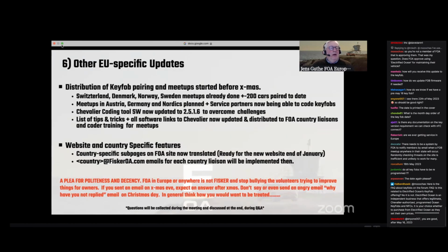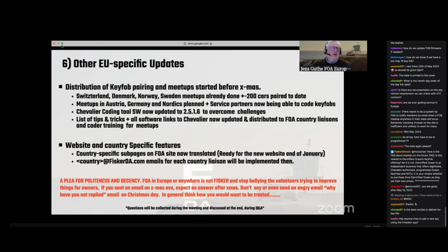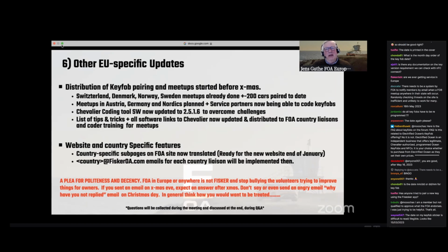Okay. On the lighter side, just very quickly, Geeta spoke of the new website. The country specific subpages for the new FOA site are translated already, and they'll be ready for the new website towards the end of January. The country at fiskeroa.com emails for each country liaison will be implemented then, because if we have a turnover on the country liaison side, it's going to be easier just to switch the email over. And it also makes sense that if you're in Austria, you email Austria at fiskeroa.com and you will automatically get to the liaison. But that will be explained in a more elaborate form after we get closer to the website launch.